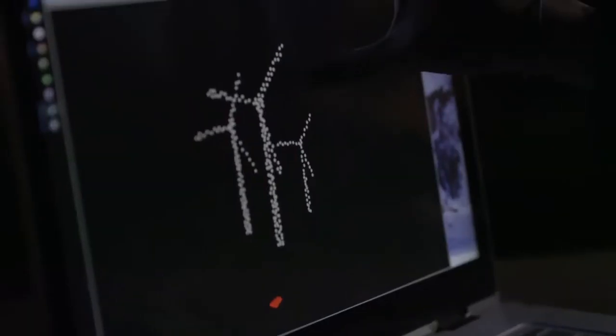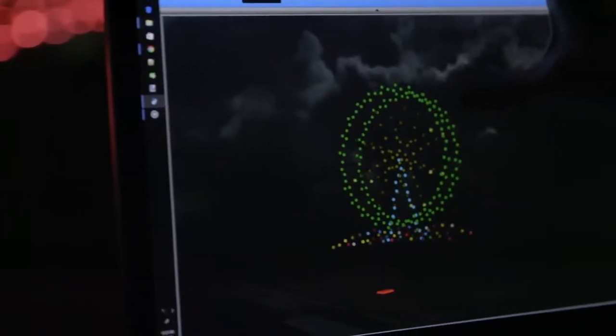We have the windmills and the wind turbines. We also have the Coachella Ferris wheel that rotates. And at the very end, we obviously had to have palm trees.